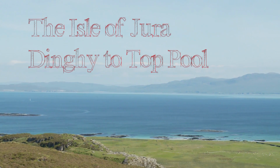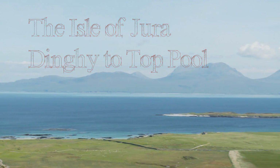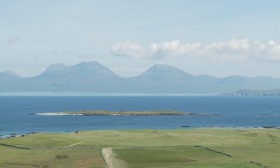The Isle of Jura, the most wild and mountainous of the Southern Hebrides, noted for its geology and particularly its raised beaches. Any view of the island, such as this from neighbouring Oronsay, is dominated by its highest hills, the Paps.